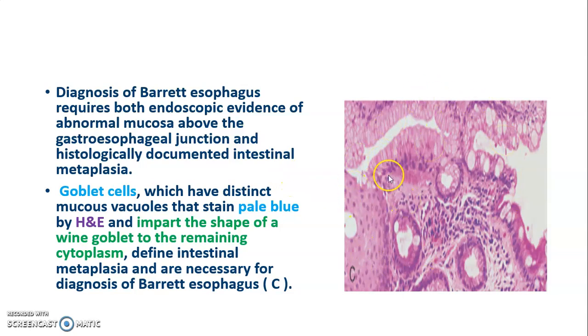So, this microphotograph is showing the squamous epithelium lining, which is replaced by the intestinal lining. These are goblet cells. Goblet cells have distinct mucous vacuoles that stain pale blue by H&E and impart the shape of a wine goblet to the remaining cytoplasm. They define intestinal metaplasia, and they are necessary for diagnosis of Barrett esophagus.